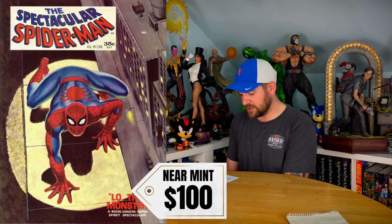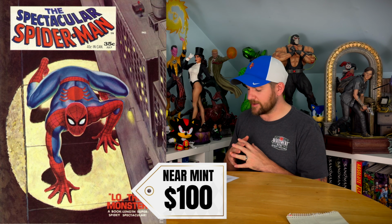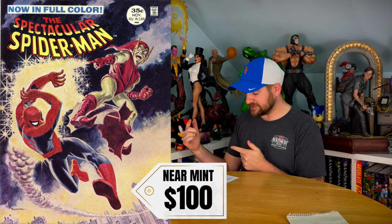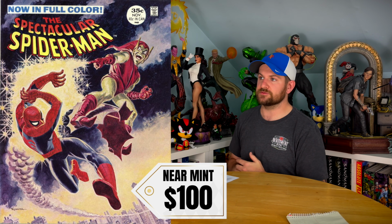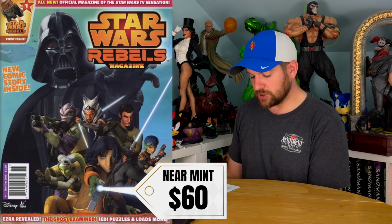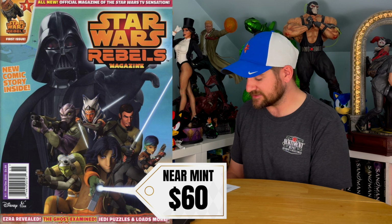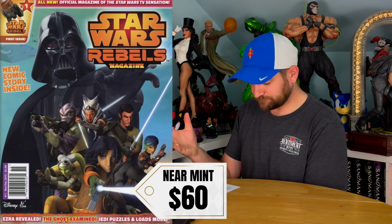We got a Rosenbaum and Ramita Senior collaboration painted cover on number 1. Number 2 is also a Ramita Senior painted cover. That's got some value too at about $100. Star Wars Rebels magazine number 1, first Sabine Wren in comic book magazine stories, $60.